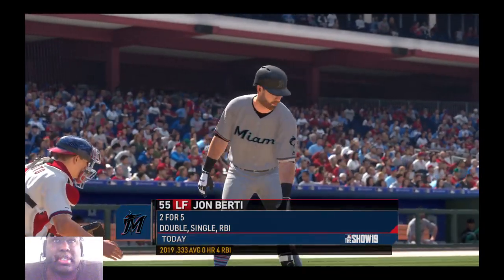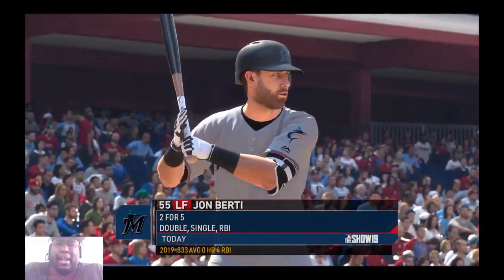Up next from Miami, John Birdie is looking for his third hit of the ball game here.